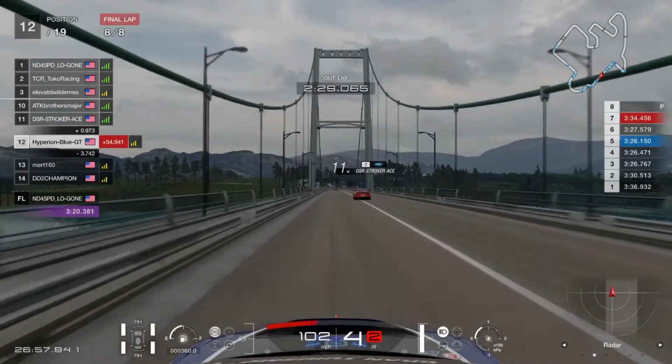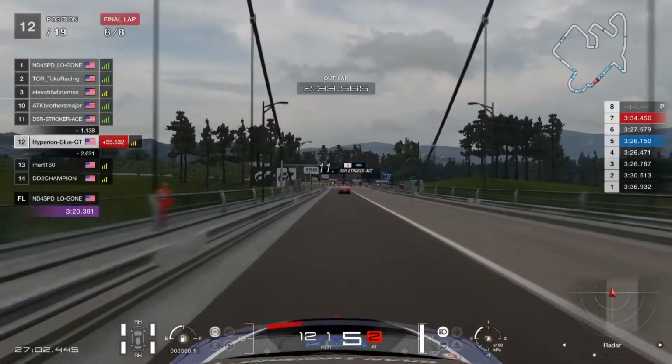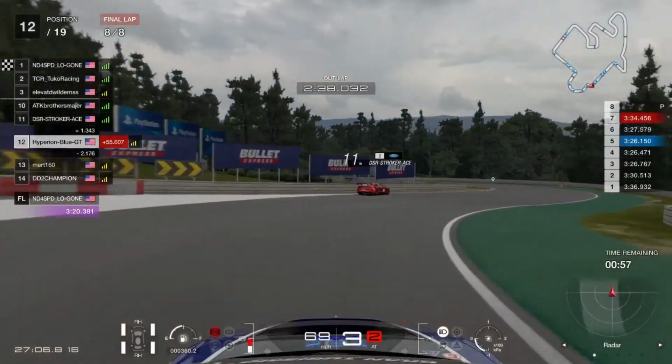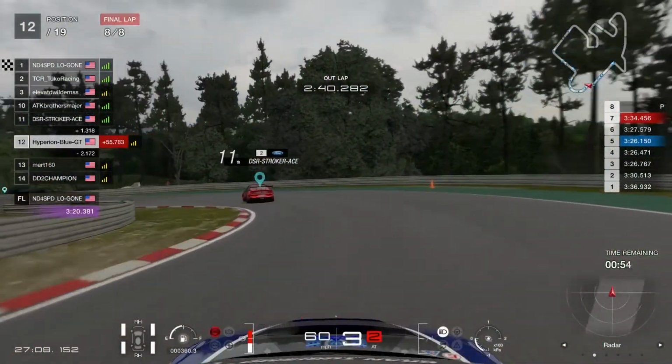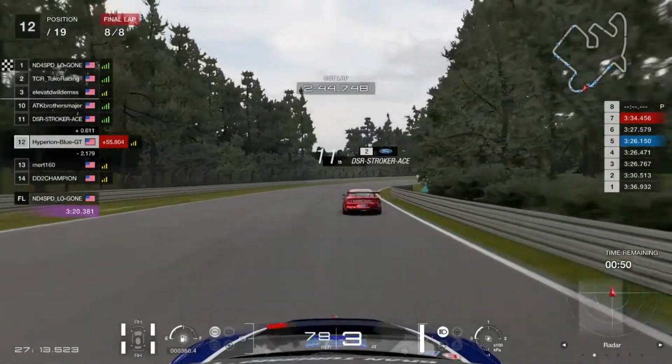And here comes the final stretch, folks. It looks like NT4 SPD Logan is about to reach the finish line, and there he goes, folks. It looks like he finally did it, and he's successfully won. NT4 SPD Logan has finally won first place in the 12th round of the 2020 Series Manufacturer Series.